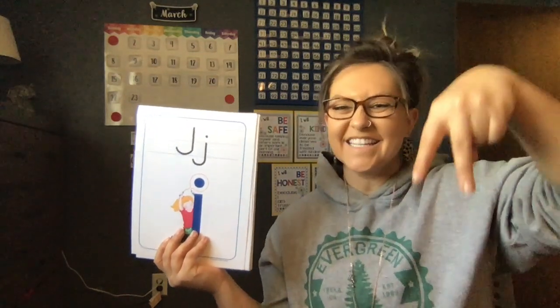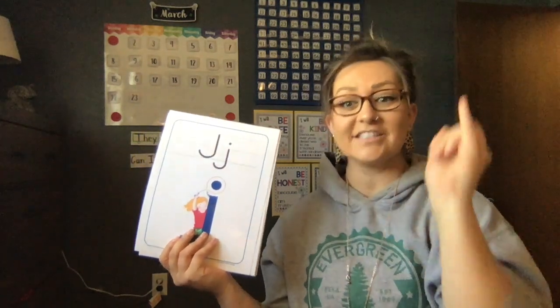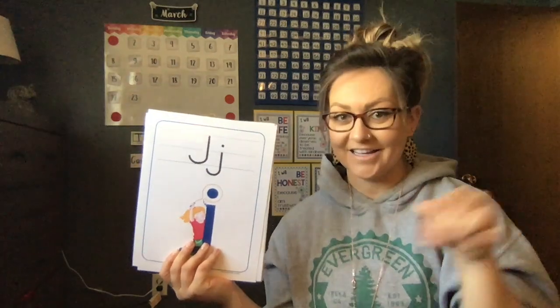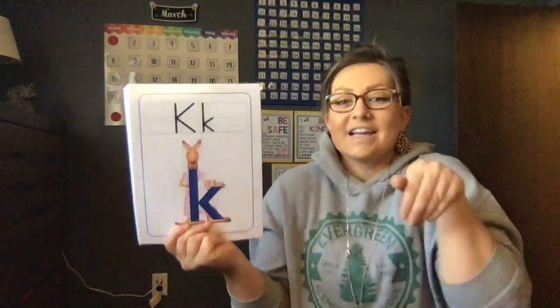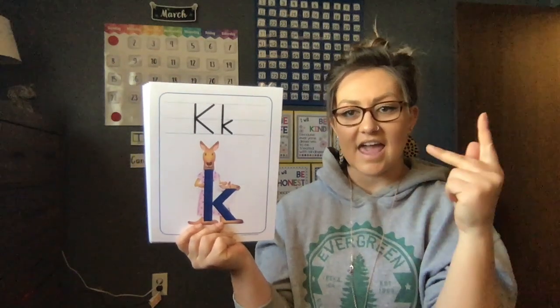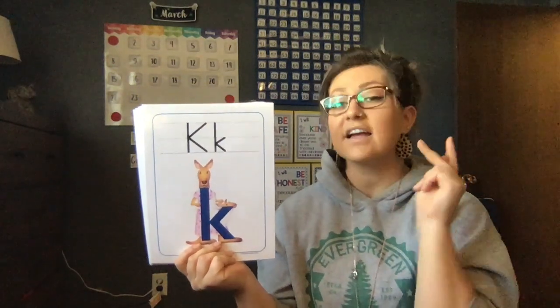Jumping Jill. J says J. Ready? This is my favorite one. It goes like this, and they bounce, and they go, Keely Kangaroo. K says K.